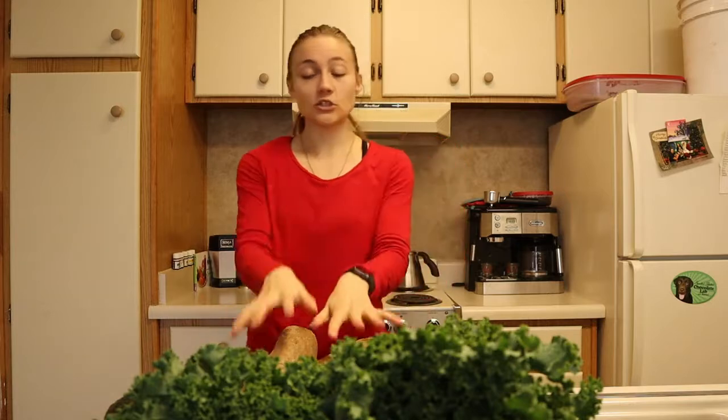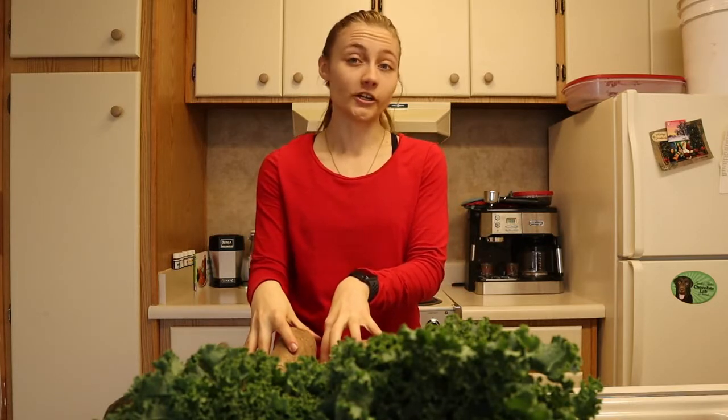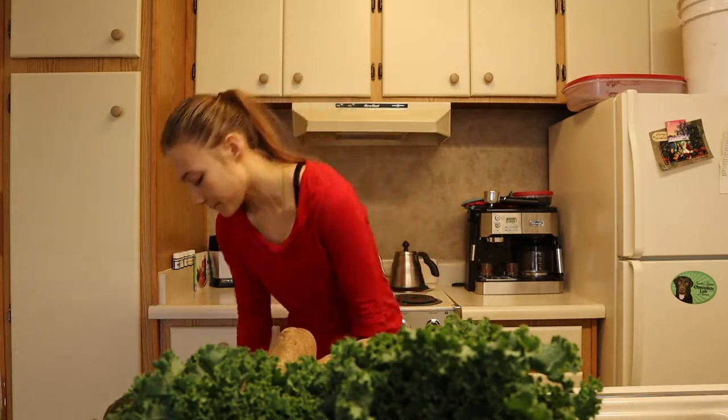So we got 4 of those, and I wanted to mention that we do typically get sweet potatoes, but we were on a massive budget this week, and these were like almost $1 cheaper per pound than getting sweet potatoes, and these weren't organic.